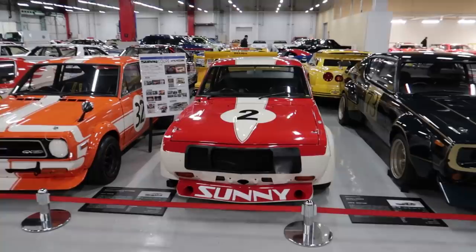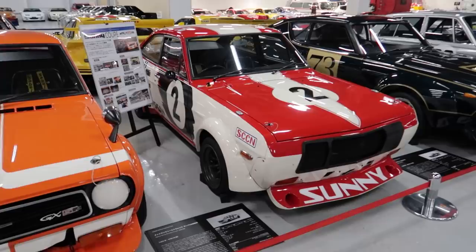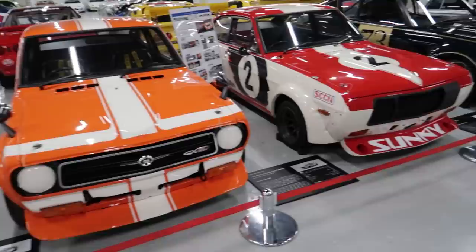Love the FRP fronts that cover up the headlights and all that kind of stuff. They don't really cover up the headlights. Well, the headlights are all removed, but they just fill it in for aerodynamics. Very, very cool.